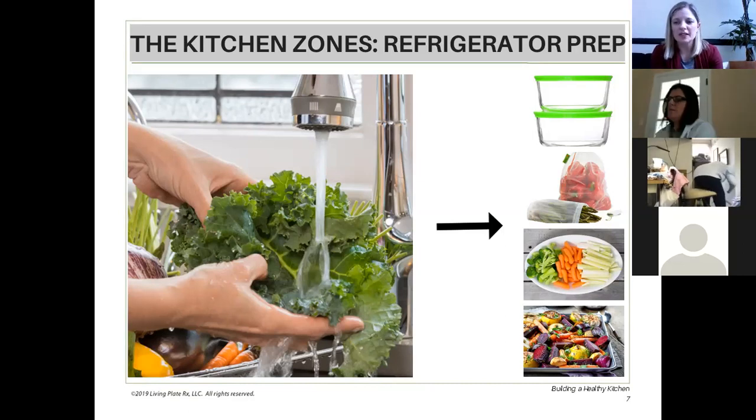I also love the concept of roasting a vegetable tray for the week. If you're somebody that doesn't really love cooked vegetables, but roasted vegetables are tolerable to you, this can be a great way to just have those available. You can heat them up or not, throw them on a salad, and they add an extra depth of flavor, and they last for a few days.